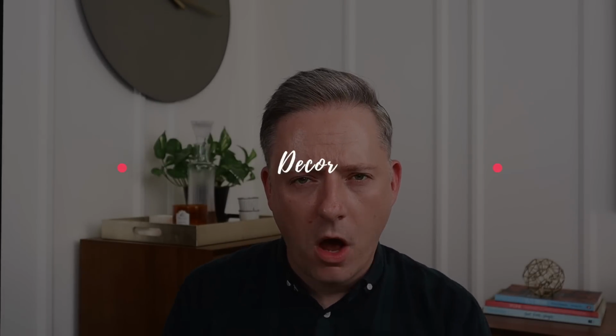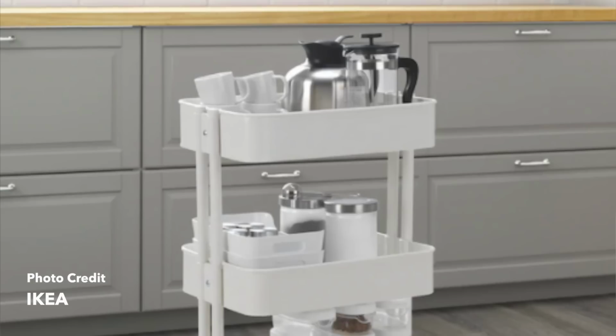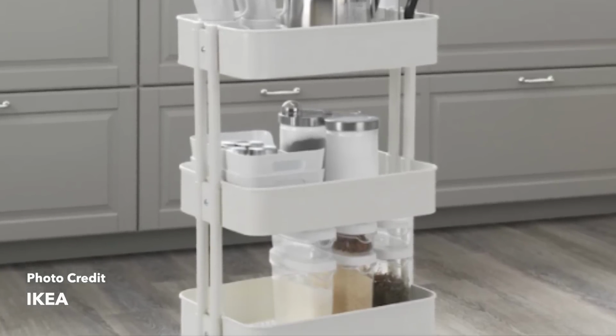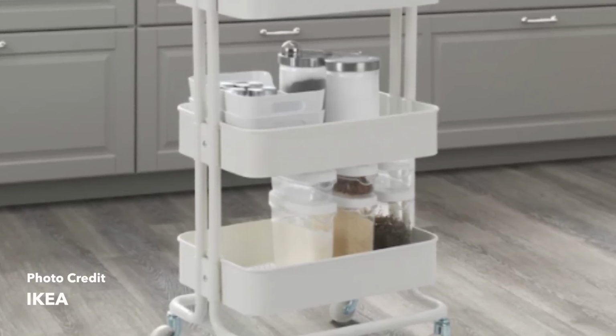Okay, let's get into some of the decor pieces. So first I want to talk about the Raskog. This is a really cool, they call it a utility cart. You can use it in a kitchen, you could use it in your pantry, you could maybe use it in an office, like you can really get creative with it.